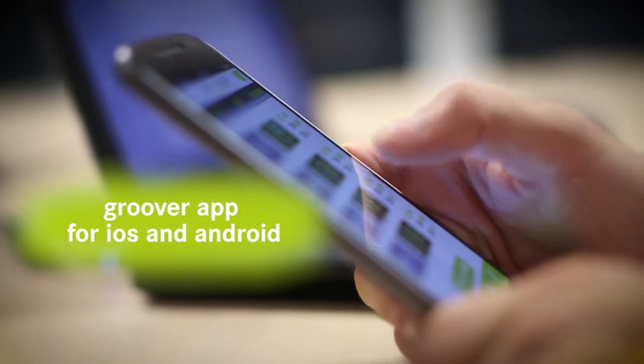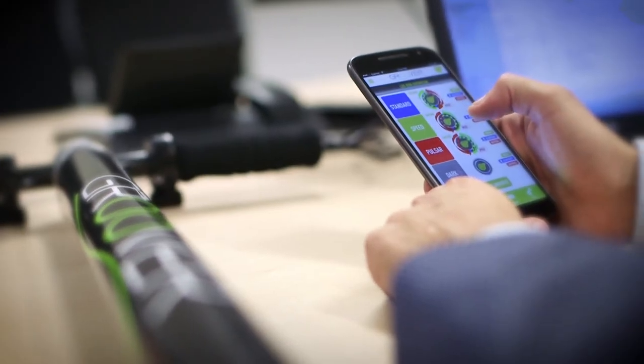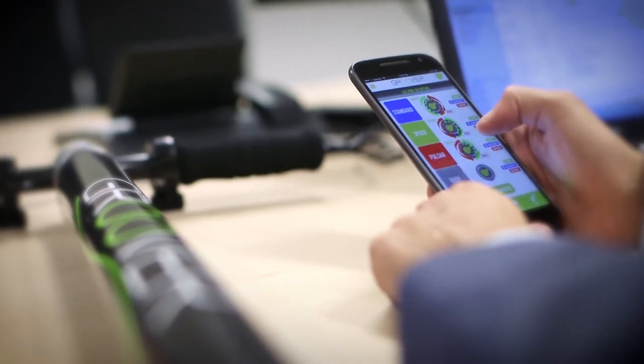Another special feature of the scooter, the Groover app, which can be easily connected via Bluetooth. With this, you can define the riding mode, check the batteries, and choose your personal LED ring function.